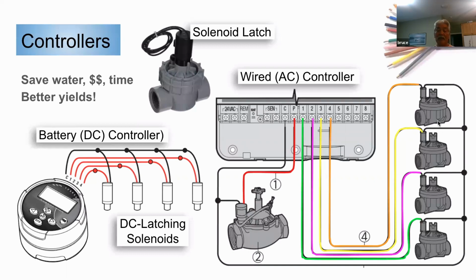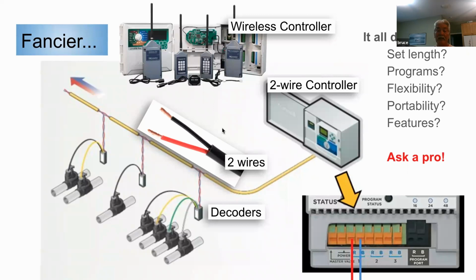You run 2 wires for your entire system, and at each of your valve locations, you put in what's called a decoder. The decoder can be a single zone decoder up to 4 or 6 zones. What the decoder does is your controller is sending out a signal, and that signal adheres to a given decoder. So if decoder number 1 is just a bleep or something like that, then it would turn on. If it's a bleep bleep, maybe zone 2 would turn on, and so on.